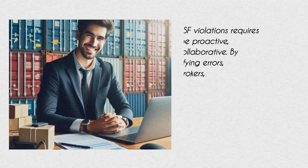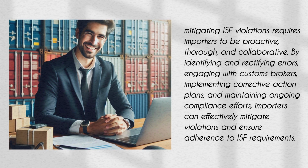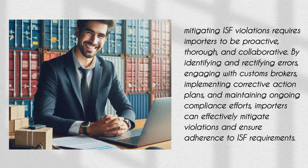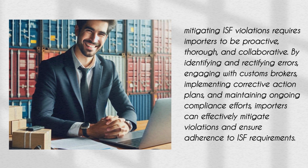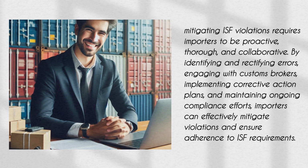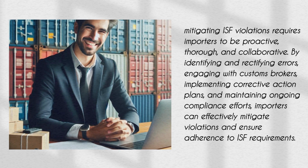Mitigating ISF violations requires importers to be proactive, thorough, and collaborative. By identifying and rectifying errors, engaging with customs brokers, implementing corrective action plans, and maintaining ongoing compliance efforts, importers can effectively mitigate violations and ensure adherence to ISF requirements.